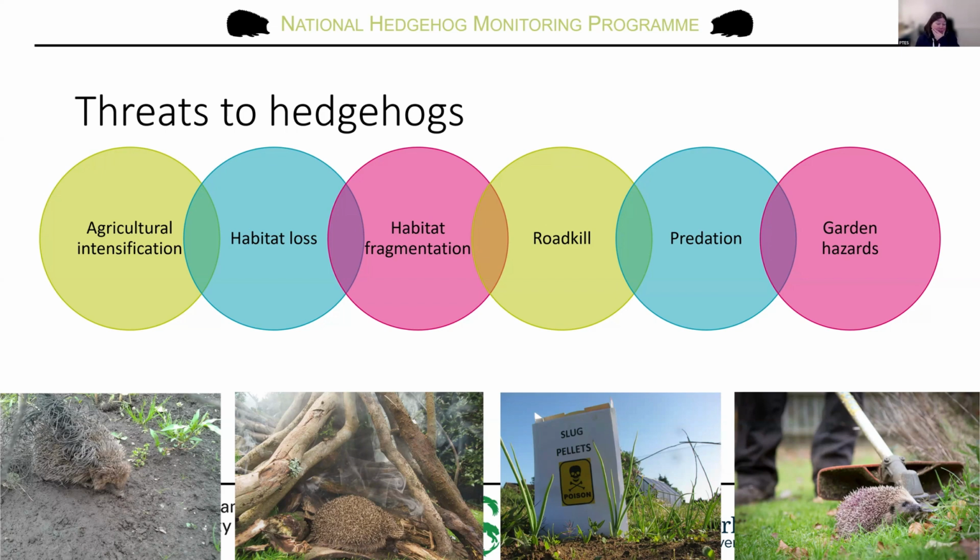One of the other key threats is roadkill. Now, we don't have a good idea of the impact of roadkill on hedgehog numbers. Slightly counterintuitively, we used to look at roadkill and see that there were lots of hedgehogs killed on roads, so we knew there were quite a few hedgehogs around, and now you see far fewer dead hedgehogs on roads, which is actually a bad sign, because it means we've got fewer hedgehogs around. But there's research going on into what the impacts of roadkill are on hedgehogs at the population level.